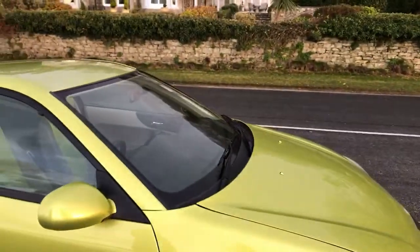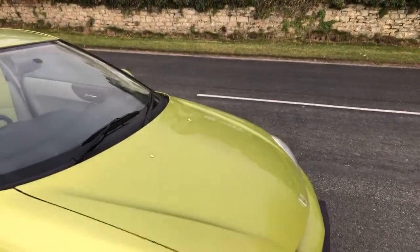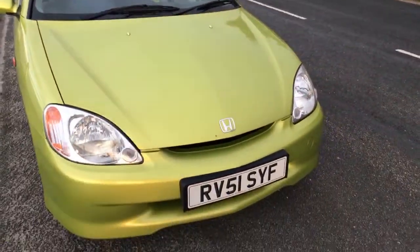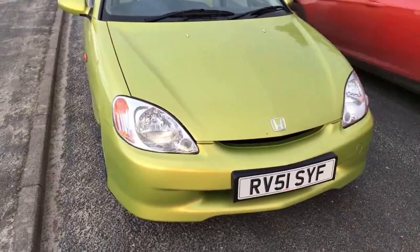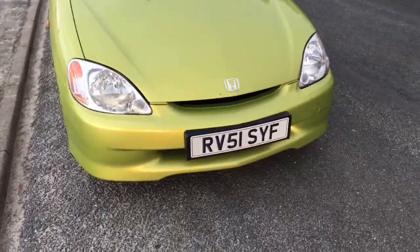I'm blown away by this car. I knew it was going to be cool, but it's surpassed my expectations, which were already high. Honda does know how to make a really cool little car. Yeah, they do, because they started off making motorcycles. Can we sit in the car now? Yes! I think they've had a good enough look at the outside. Oh my god, it is so cold.